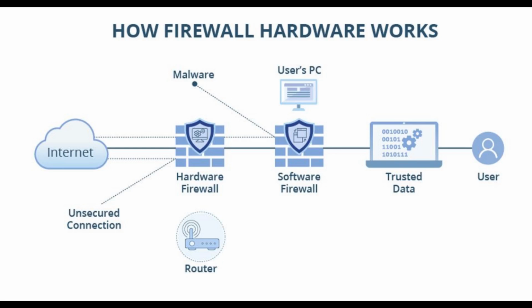A NAT firewall is able to assess internet traffic and block unsolicited communications. In other words, it only accepts inbound web traffic if a device on your private network solicited it. A virtual firewall is an appliance used in a cloud-based system, both private and public. This type of firewall can assess and manage internet traffic over both physical and virtual networks.